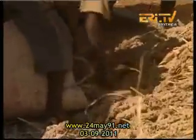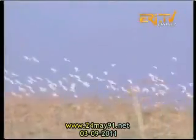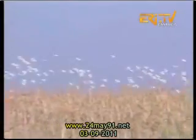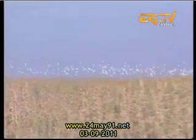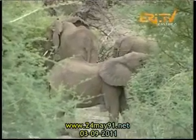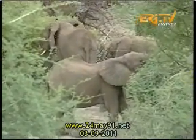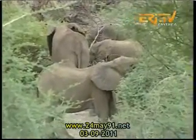The government of Eritrea, realizing the importance of the wildlife and especially elephants to the much expected future growth of the tourism industry in the region, has set a vast reserve land along the Gash and Setit rivers as a national reserve for the elephants and other wildlife species. The national reserve is bounded by the Gash River in the north and the Setit River in the south.